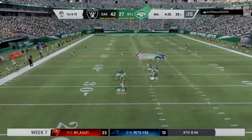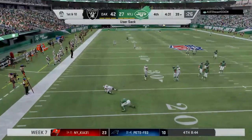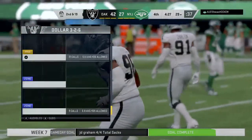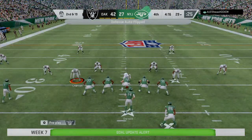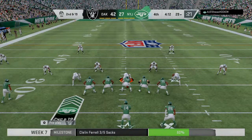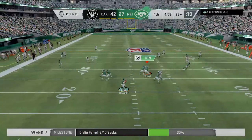To throw is Darnold, and a big loss here as he's taken down. Cleveland Farrell, he's the one that got home and takes him down for a loss of 9. The amount of sacks that they've absorbed in this game is absolutely extraordinary. Let's just face it, this offensive line, flat out, cannot handle this pass rush. It's been demonstrated time and time again.